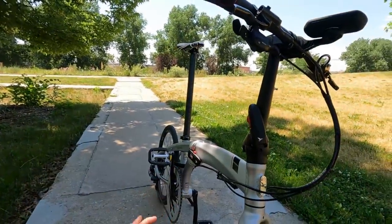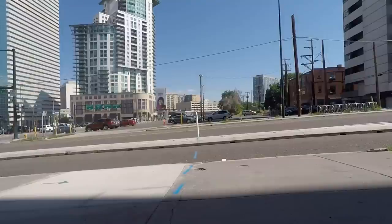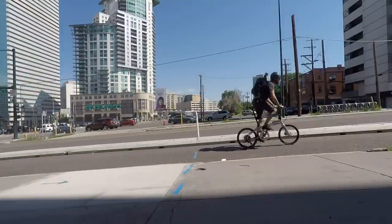So I think that this bike has more than enough performance. It weighs pretty similar to what my Zizzo Liberté weighs. It's about 23 pounds altogether, I think. Maybe just a hair more than that, I don't know. But it is light. It's light enough for me, and it climbs like a boss. I mean, this thing is just so easy to climb.